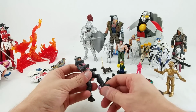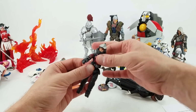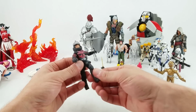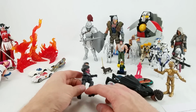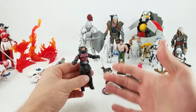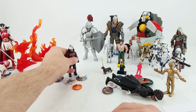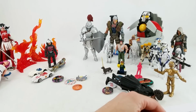All you're really missing is some crunchability here. The head's not on a ball or anything, and there's no thigh swivel, but this guy is good enough to hang out with your Joes and either be a special ops guy or just take a beating, a bad guy trying to run schemes and thwart the Joes.